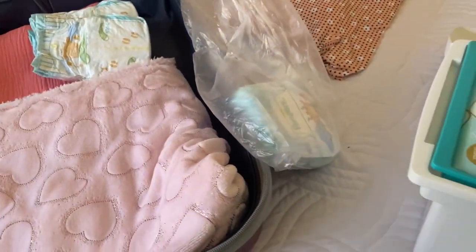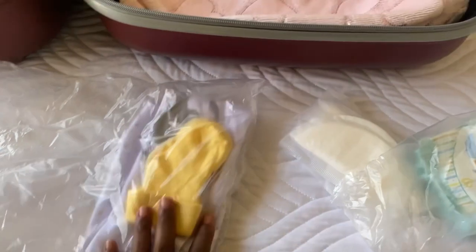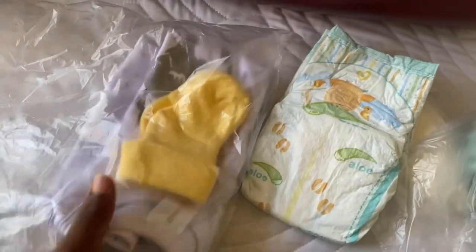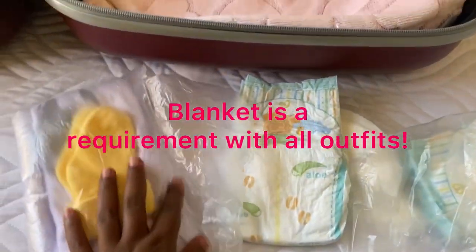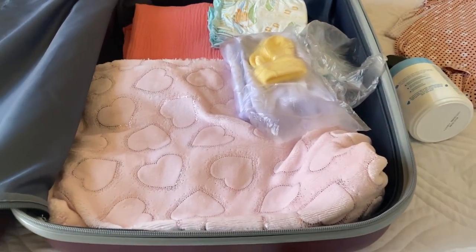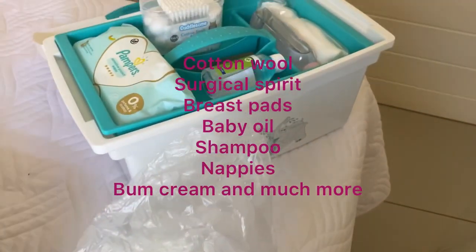So here's what I'm doing. I have three of her outfits. I'm going to put them in these little plastic bags. So I'll put, for example, her nappy, and her outfit, socks, her hat, and her dress, or whatever the outfit is. And then I'm just going to tie it and then put it in the bag. So basically three outfits will go in the bag, along with these things. I don't want to put them in this box. I changed my mind about it.